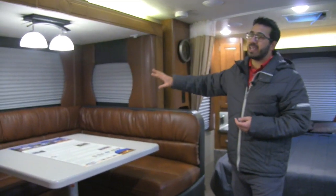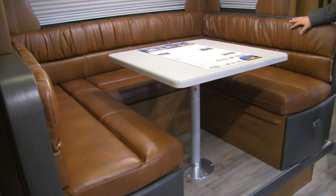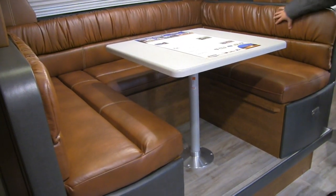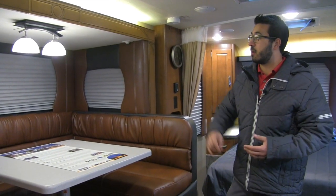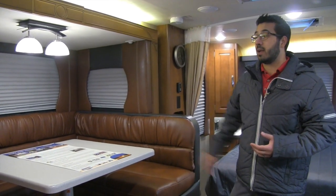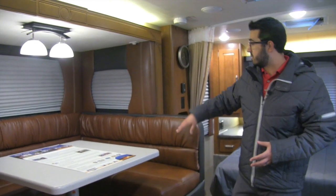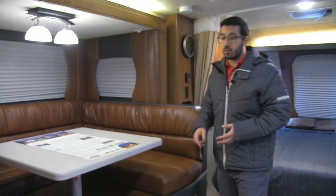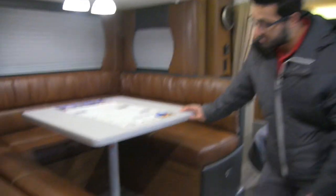Now right over here is the slide itself. I love the slide in this camper. I love this interior too. The Roadster interior, for me, I think it looks very rich. I think they did a great job on here, but very large U-dinette. Plenty of room if you want to have guests over and entertain. Everyone can sit around here. It is extremely comfortable, and it drops down into a big bed. If you have guests that want to stay the night, that's not a problem.